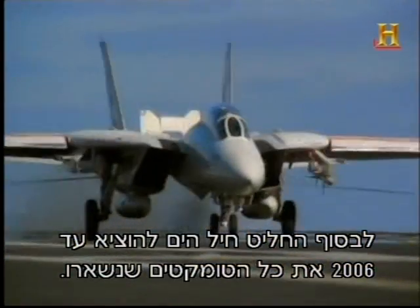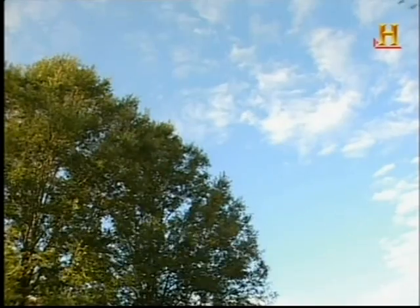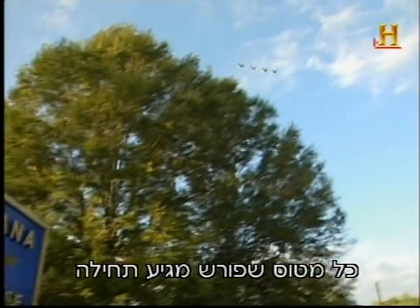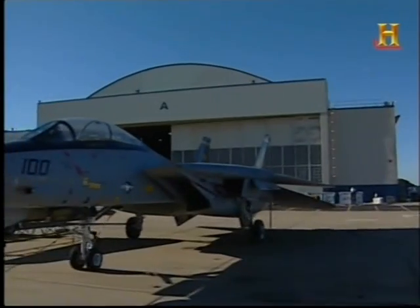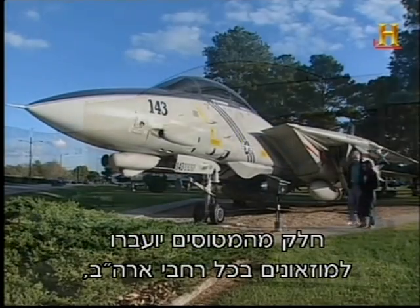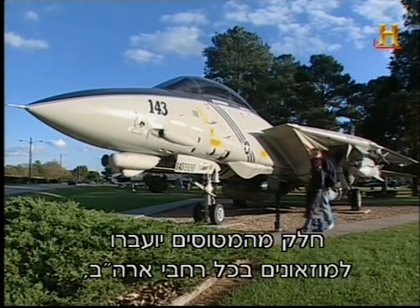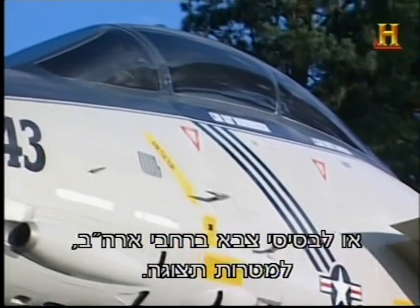The Navy finally decided to withdraw all remaining Tomcats by 2006. Each retired jet first comes to Oceana Naval Air Station in Virginia. Here, experts determine its ultimate fate. Some of those aircraft are destined to go to museums throughout the United States or military bases throughout the United States, be placed on public display.